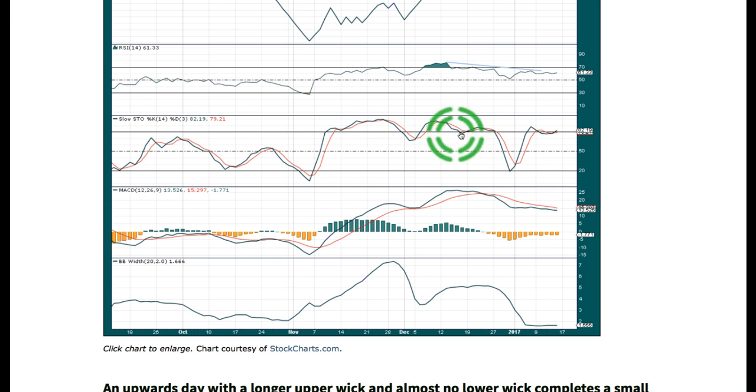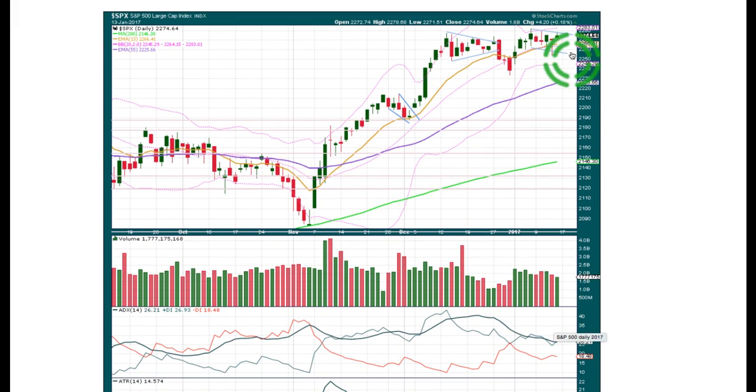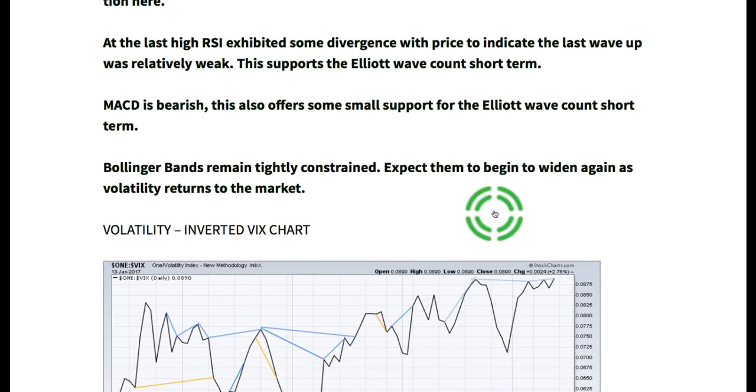We also had multiple divergence between price and stochastics at the last all-time high, also supporting the Elliott wave count. MACD is bearish. That slightly supports the Elliott wave count, but this is quite a lagging indicator, so I'm not going to give that much weight. Bollinger Bands are really tightly contracted. We can expect to see them widen again when volatility returns to this market. That might be with some downward movement to that support line on my weekly technical analysis chart.